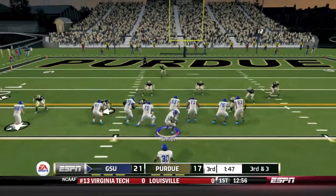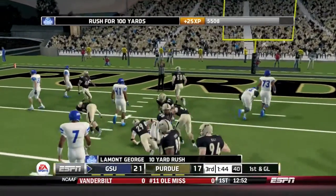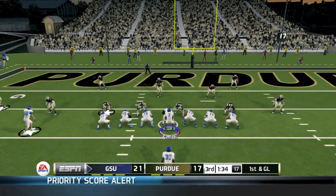Third down and 3 now for the Panthers. Smith hands off to George once again. Almost untouched down inside the 10. A 10-yard gain sets up first and goal for Georgia State.